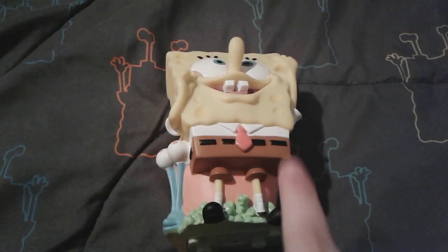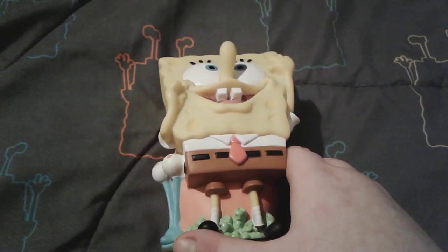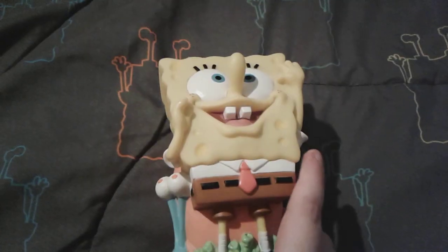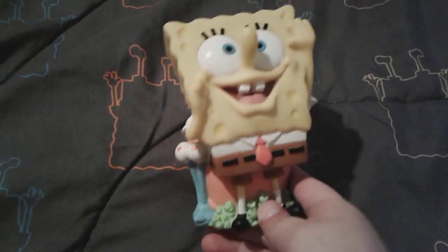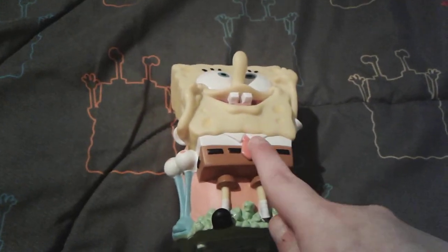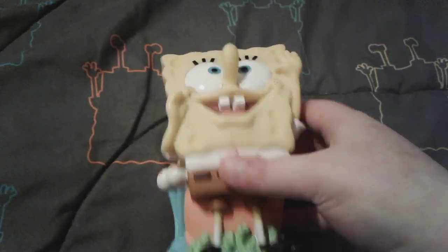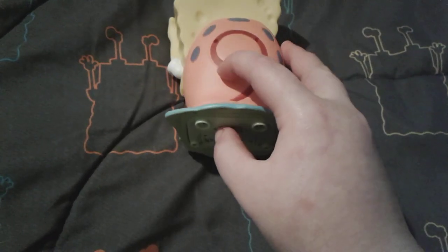Alright, so here is my 9th favorite SpongeBob toy. This right here is the extremely rare talking SpongeBob toy, and I got him for my 17th birthday back in 2020. He's actually very super cool, and he's one of the first SpongeBob toys ever made. I love this toy a lot because he's really awesome and rare too. And you can flick him on like this.